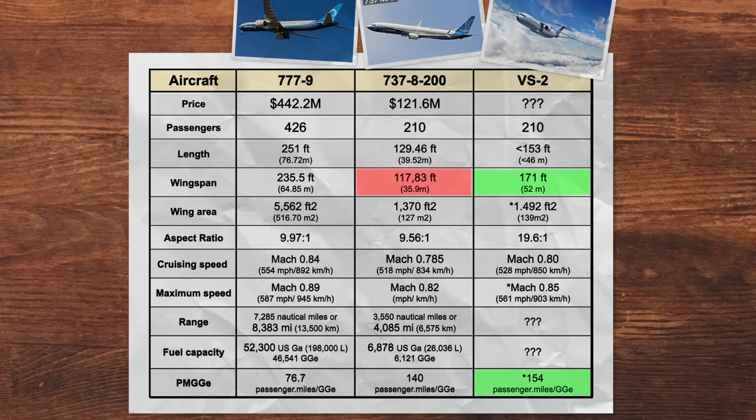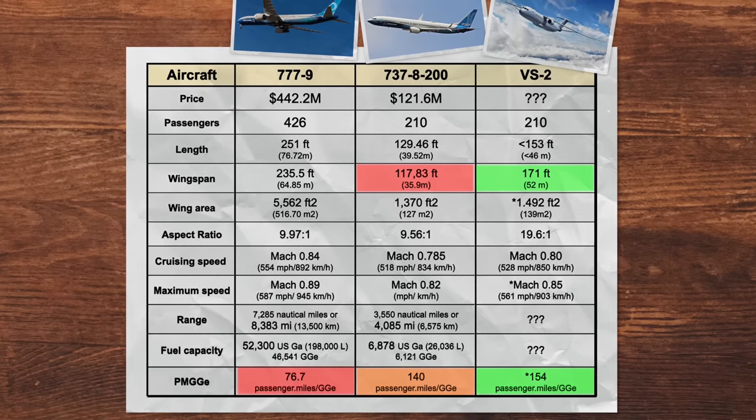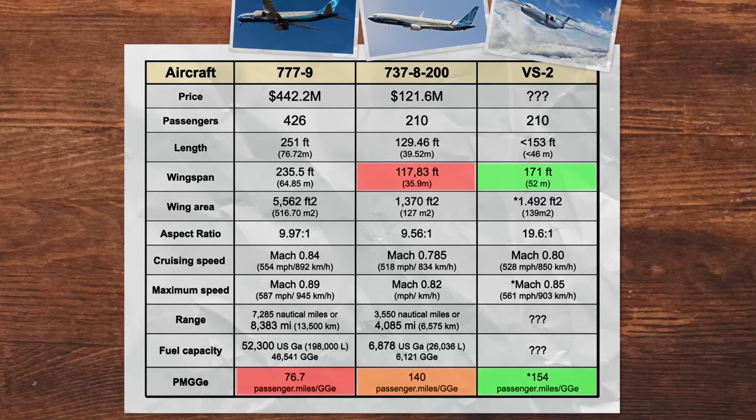The estimated fuel efficiencies are also added for reference. Notice how the 737 MAX is way more efficient than a 777 TAC-9. But I also wanted to put that efficiency into context. So let's compare it to other means of transportation like cars, buses, and trains.